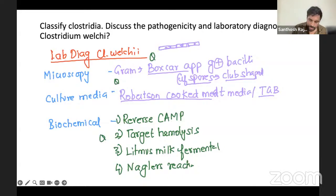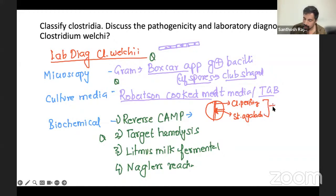When you talk about the reverse CAMP, if you write this title itself, you will score half of the mark. In reverse CAMP, basically you take a blood agar plate. You put a central streak and on the side you put something else. Usually in normal CAMP, you put Staph aureus in the center. Here you put Clostridium perfringens in the center. On the side, as usual, you streak Streptococcus agalactiae. And when you do, you will see an arrow.